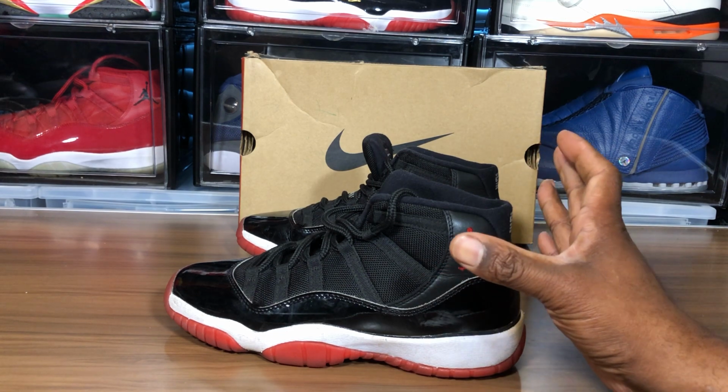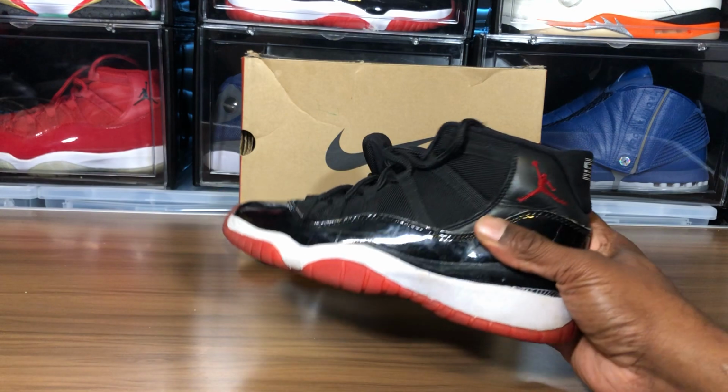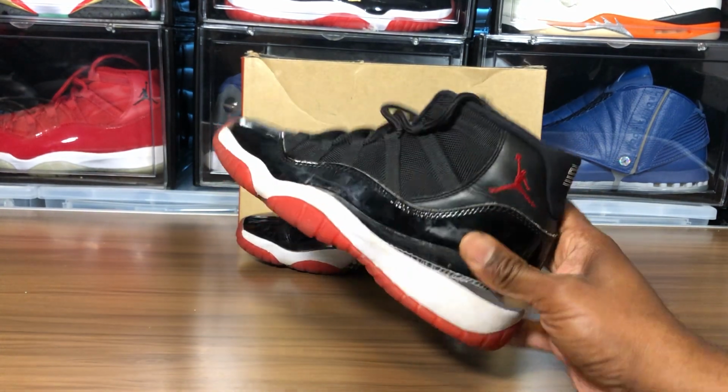They're not built the same. That's the whole point I'm getting at with this. This shoe fell apart. Look at that. It makes absolutely no sense.